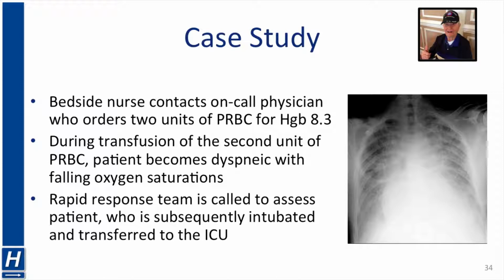The first unit transfusion seemed to go okay, but during the second unit of transfusion, the patient became acutely short of breath, oxygen saturations dropped, and the rapid response team was called to the bedside, who saw him in acute respiratory distress and intubated him, sending him to the ICU. On the screen, you also see the chest x-ray that was taken at the time immediately before intubation, showing the lung findings.